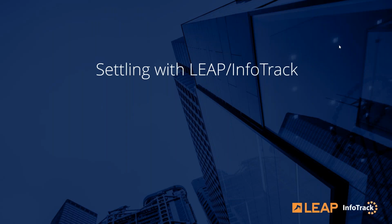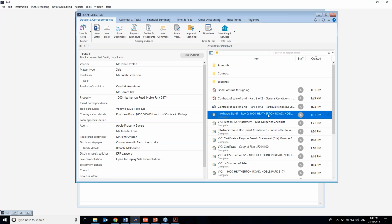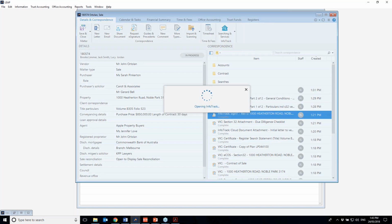Okay, guys. Now we'll be jumping into PEXA through Leap and InfoTrack. So give me 2 seconds while we jump into it. All right. So we're going to our matter as per normal. And you would see that earlier when we signed our section 32 electronically, it has come back as a line item in our LEAP documents tab here. So I can click on the InfoTrack Sign It, which is our section 32, and it's going to take me where I last left our section 32 and signing that electronically.